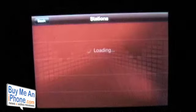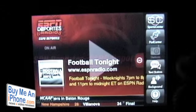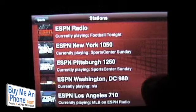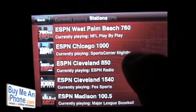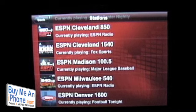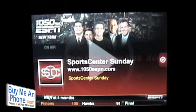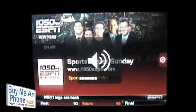Next is stations, and this is one of my favorite options here, guys. You can listen to all sorts of ESPN stations. So this is ESPN Radio, ESPN New York, Pittsburgh, Washington, Los Angeles, Dallas, Tampa, Orlando, West Palm Beach, Chicago, Cleveland, 2 Cleveland stations, Madison, Wisconsin, Milwaukee, and Denver. Okay, so those are all the local ESPN radios. So of course, I like to listen to ESPN New York, 1050. Okay, so that's 1050 out of New York.